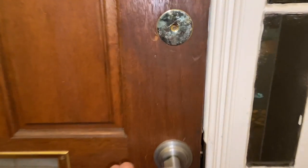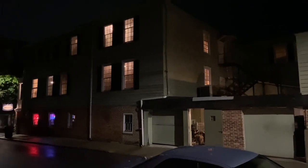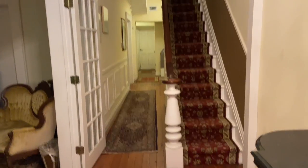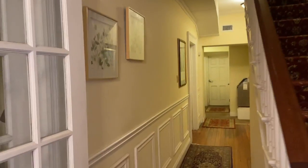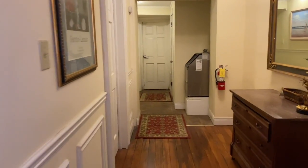Okay, so this is the front door. That building right there is the actual 1790 Inn. As you can see over there, this is the guest house, which at the end of the day, I think people tend to forget that people die all the time. This was built back in the 1800s. You can see these crazy steep stairs here, and there's about two more that go up. So let's walk around. This is the first floor.